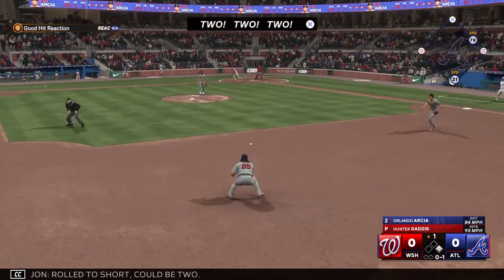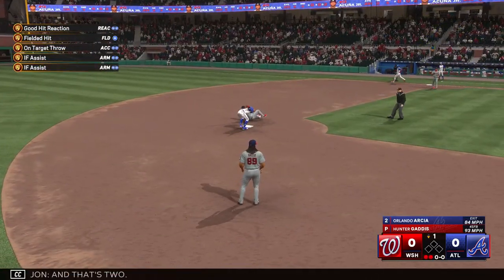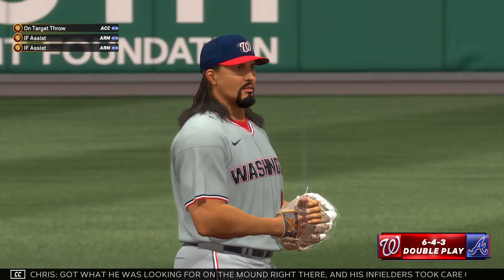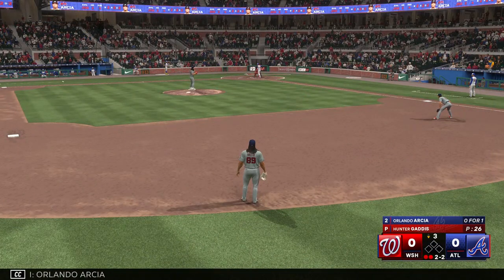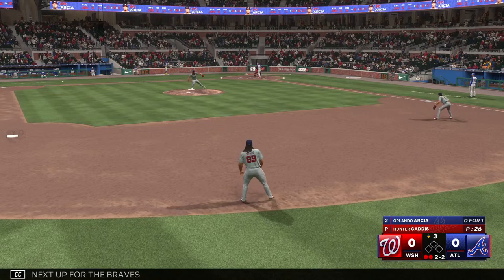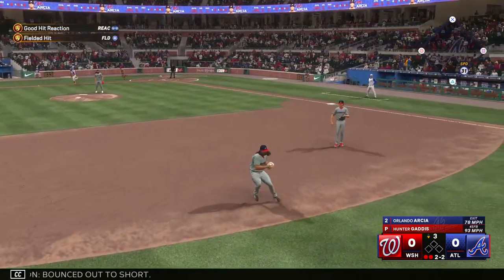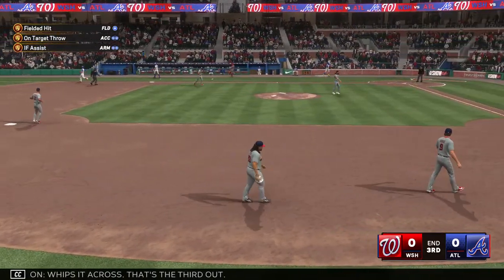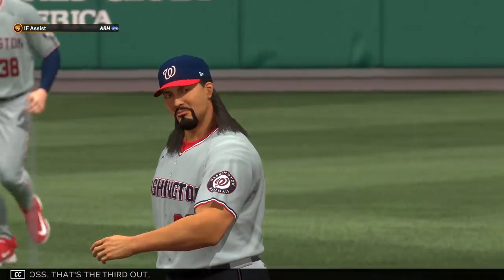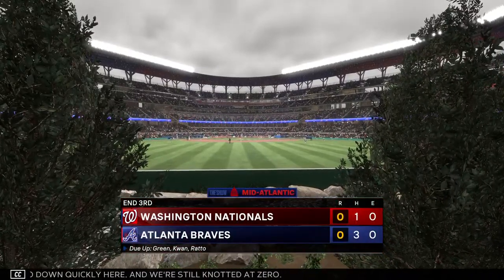Roll to short, could be two. Rado, one at second, and that's two. Got what he was looking for on the mound right there in his infield. Orlando Arcia, next up for the Braves. Bounced out to short. Whips it across. That's the third out. Braves go down quickly here, and we're still knotted at zero.